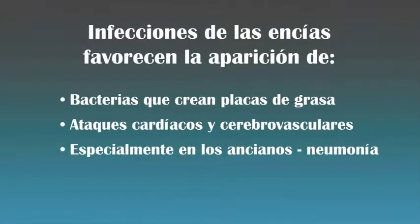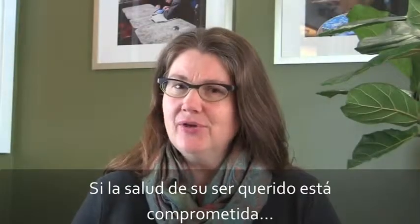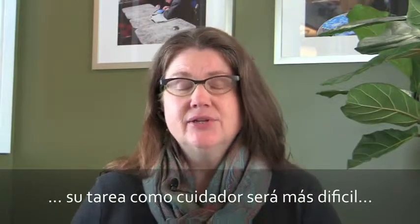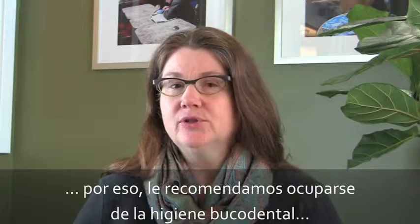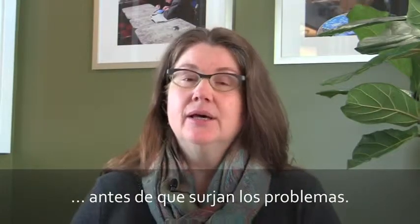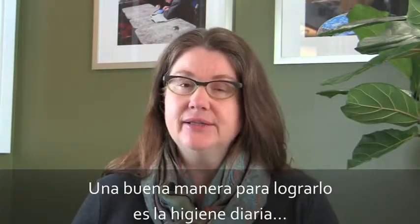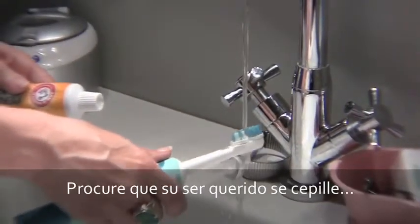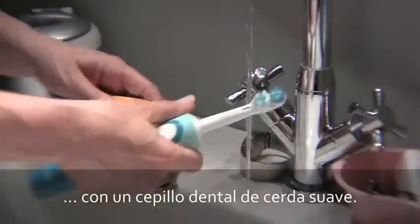And in elders especially, breathing in those bacteria can lead to pneumonia. When your loved one's health is compromised, your job as a caregiver becomes much more difficult. So it's a good idea to head off oral and dental problems before they begin. A good way to do that is through daily cleaning and routine checkups. Have your loved one brush his or her teeth twice a day with a soft bristled toothbrush.